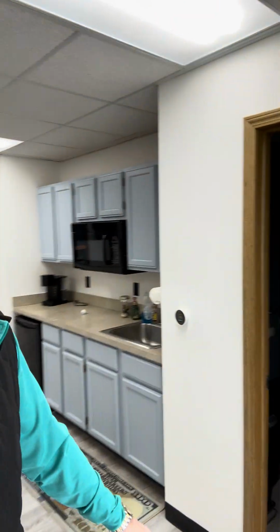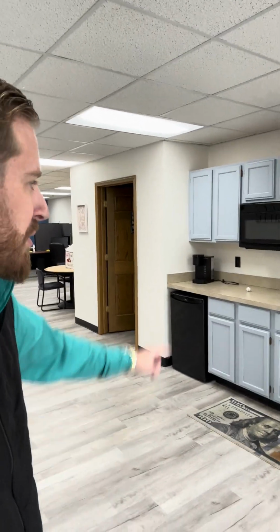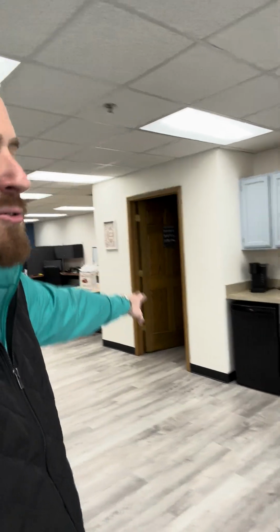So, and then as we walk this way, this is one bathroom. Let me swing in here. One bathroom, all brand new floors, all new LEDs, and here, kitchenette area. Another bathroom here for the employees as well. Here's our ping pong table, which we get a lot of use out of.